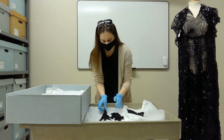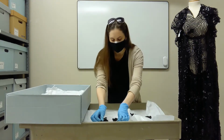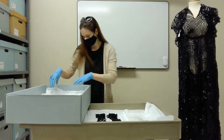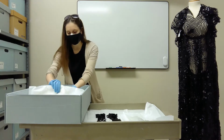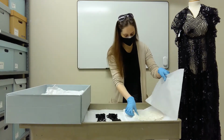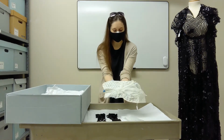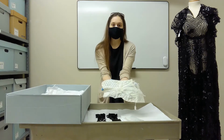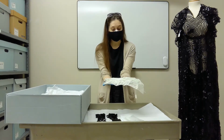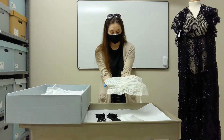All right, let's take a look now at some of our other items in this box. The next textile we have here is a lace bonnet, and this is called a Dutch bonnet from about 1928. It was brought by the donor's sister when she came to the United States in the 1920s.